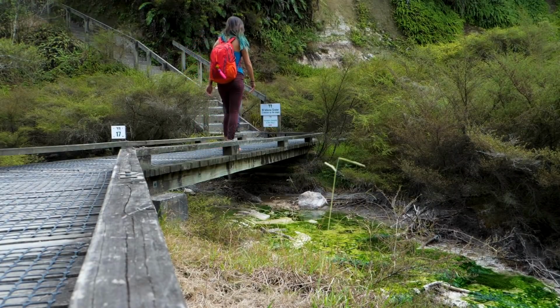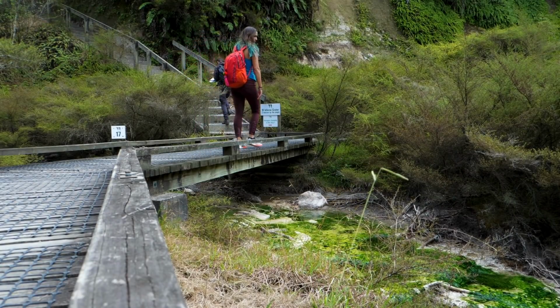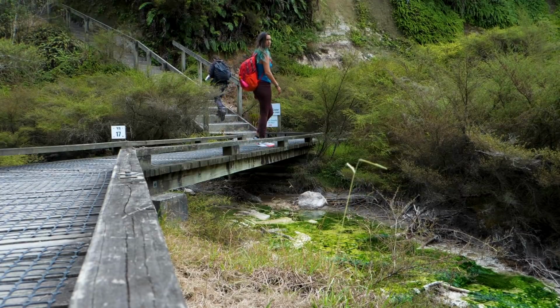So we're gonna try to rush this hike a little bit because there's a lot to do. Waimangu Volcanic Valley is the world's youngest geothermal valley.